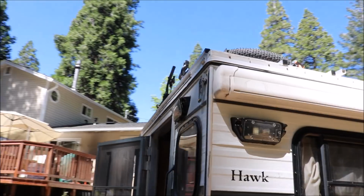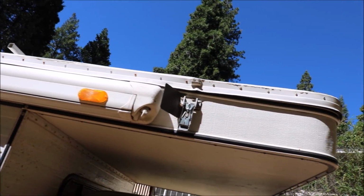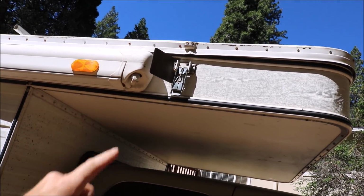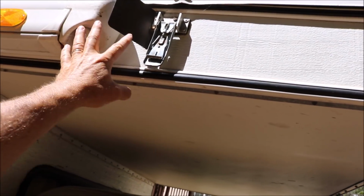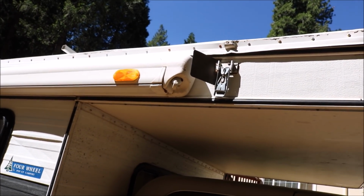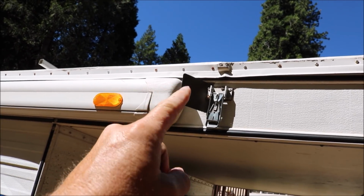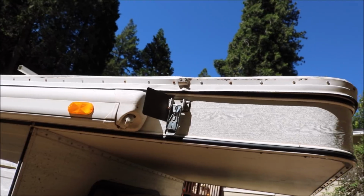There's a total of 6 latches holding the roof down, and it's this latch just forward of the awning that you want to pay particular attention to, especially if you're looking at a used one. Folks tend to forget this latch forward of the awning and proceed to lift the rear end of the roof up, bending, tacoing the roof right there. And that causes a crack and a leak in the roof. And that's very common in these older campers. So what do you do if you've got a cracked roof that leaks slightly in the event of a heavy rain? Carry a tarp.